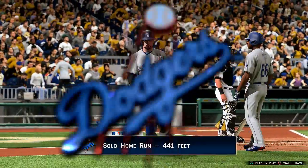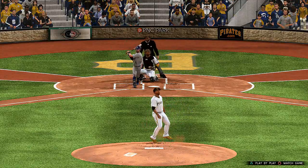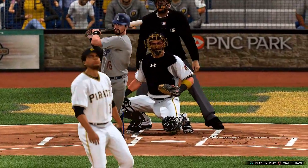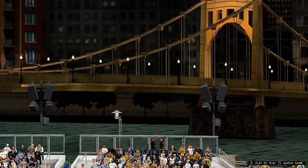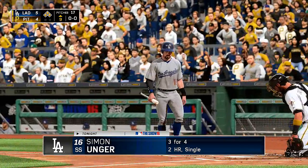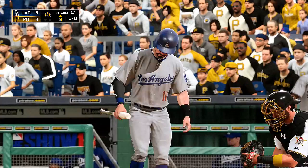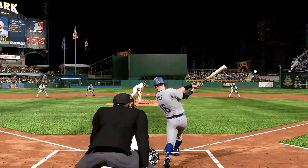Pitchers do not know what to do with him at all, and the Pirates here are just having a tough time here, just getting manhandled by one guy here. Take a look at that pitch right there. He found it right there. He knew that was his pitch, and he had to do something with it, and he did so there. Hit that one into the river. Now 5-4, and we're on the top of the 9th here. Bases are loaded here. Another good attempt here. Nobody's out. And a 1-1 count here for Simon Unger.